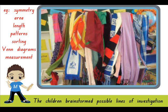The class was asked to each bring in a scarf from home. Along with the scarves which the teacher had brought in, they had quite a variety in which to explore.